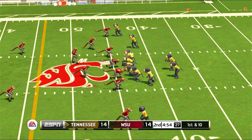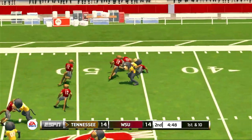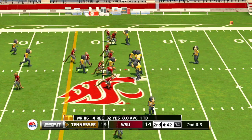Kill, kill. Gunner three. Red seven. Motion. Quick throw out to the receiver. That's a gain of three on the play. That makes it second and six.